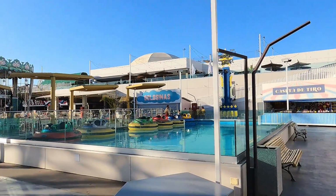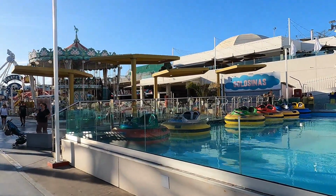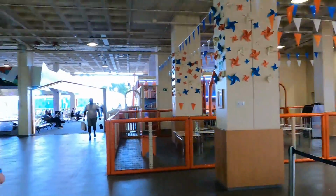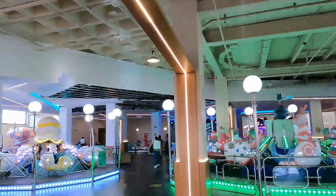With all these new experiences, this is probably one of the better fun fairs I've actually been to. I was not expecting that today. Now we've got what looks like floating bumper cars. There was a slight queue for the bumper cars, so I'll just show you this bit, guys. It's a little indoor area for the smaller kiddies.